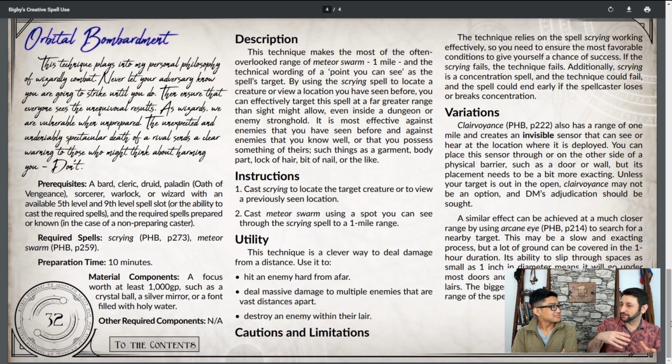Scrying, if they fail the check or what have you, you can see where they are. Yeah, it literally says you can see and hear, right? And then Meteor Swarm, it has a 1 mile range, and as long as you can see something within that 1 mile. So you look into the scrying, you see the guy there, and you go, boop. Yeah, press your little death button, and they're taking a very nasty, oh my God, was it 20d6? Yeah, it's huge. Yeah, it's ridiculous. Yeah, so it's kind of an interesting thing.